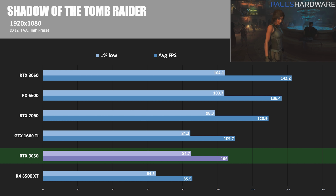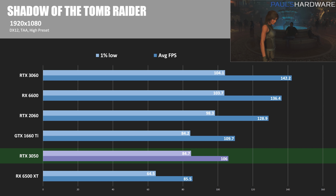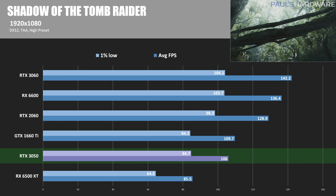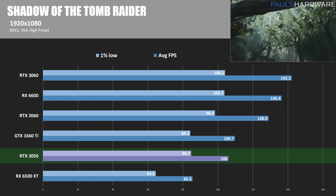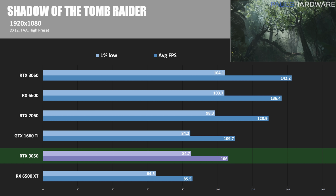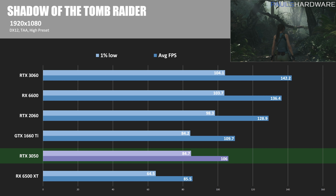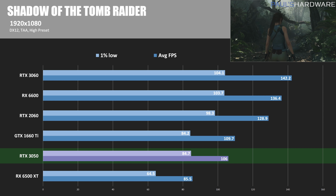Shadow of the Tomb Raider is another DirectX 12 title, and at 1080p the RX 6500 XT is down 20% versus the RTX 3050, while the 1660 Ti again edges the newer 30 series card out by about 4 FPS. The 6600 is 29% ahead, the 2060 is 22% in front, and the 3060 wins by 34%.